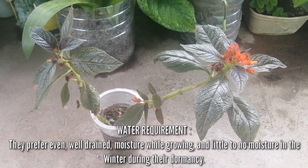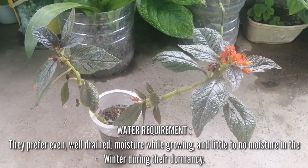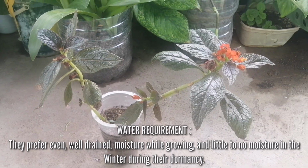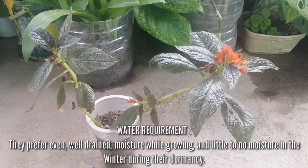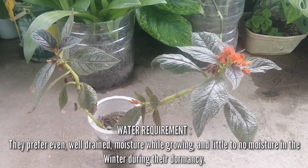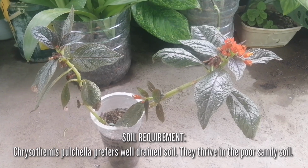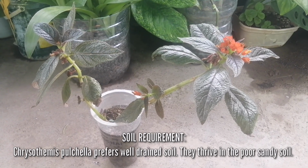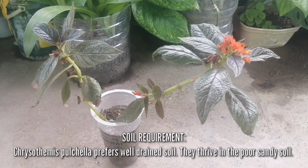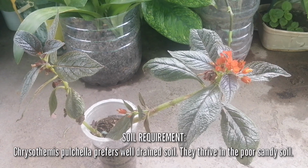How to take care of this plant? Let's go with the water requirement. They prefer even, well-drained moisture while growing, and little to no moisture in the winter during their dormancy. Next is the soil requirement. Chrysothemis pulchella prefers well-drained soil, but they thrive in poor sandy soil.